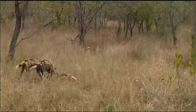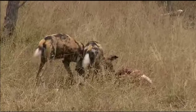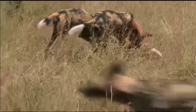I'm hoping they're going to stay with her, because I would love to know where they're going to end up for the morning. We've got dogs running around, dogs eating, playing.